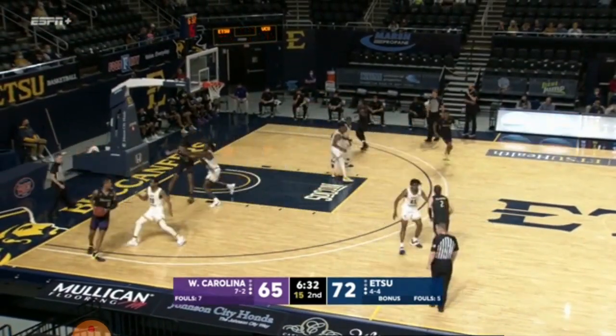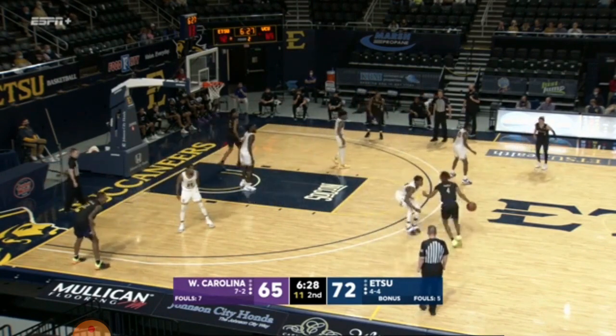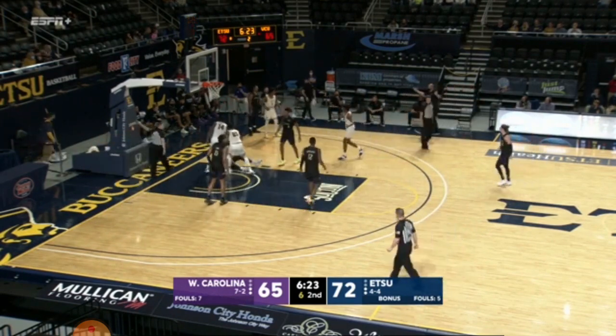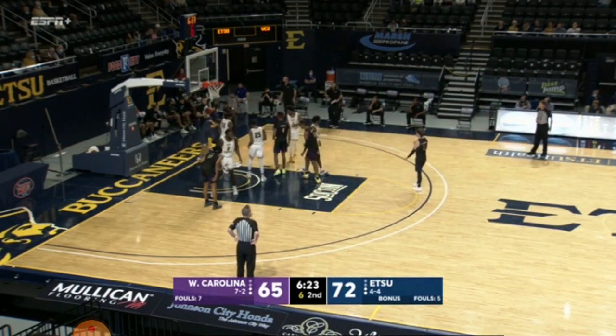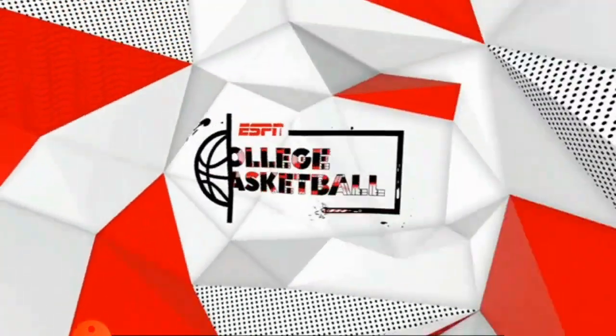ETSU, the aggressor. Now picking up full court. Harris tried to force a pass down low, went off of ETSU last. Silas Adeke, who gets off the floor, did get a flop warning before the last timeout, so he's got to be careful. Next one would be a technical foul, though that looked like legitimate contact.